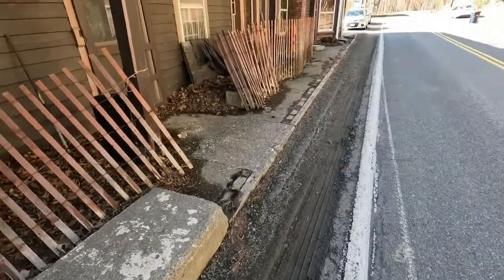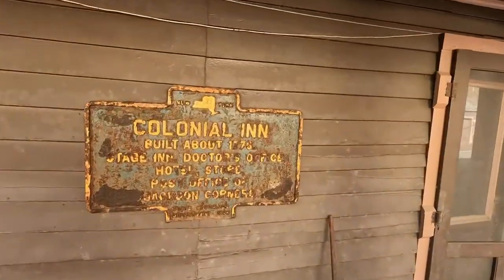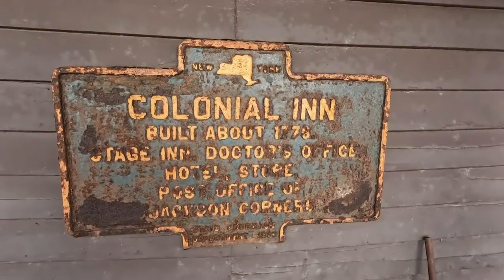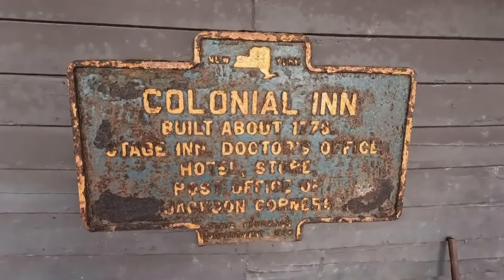It's about 5 feet off the side. An old historical plaque that was put out front. If you can't read it, I'll read it for you. It was placed here in 1935. It's really beat up. The road salt hits it.